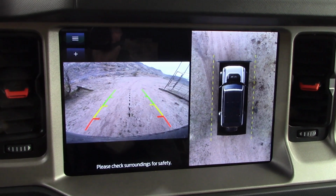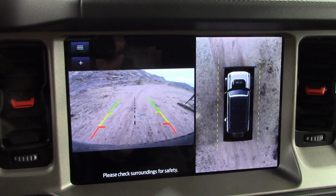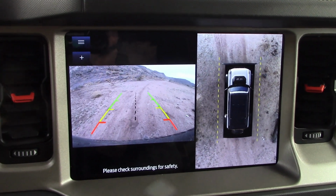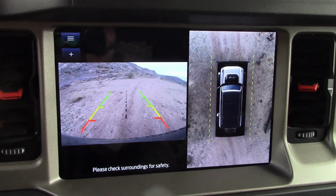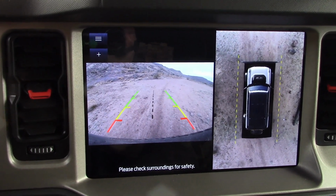I definitely like this camera system. Works pretty good when you're going off-road. Gives you a nice 360-degree view over here on the right, and a good view of what's to your rear on the left.